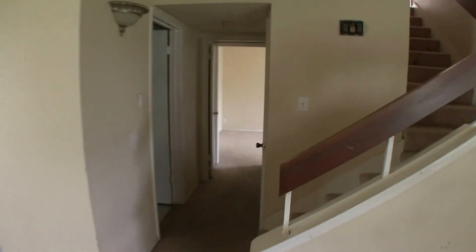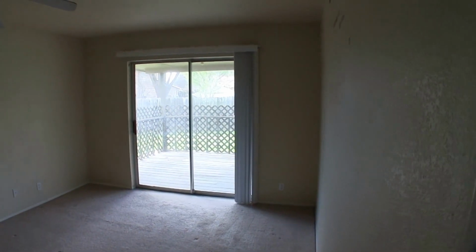we have bedroom number one downstairs, which is also going to double over as your master bedroom. Now this has a bit of a unique layout. You have a sliding glass door that takes you outside. You have your master walk-in closet here, and then additional storage over here, which is kind of neat. And then what's interesting about the master bedroom, it's gonna be a little bit dark.